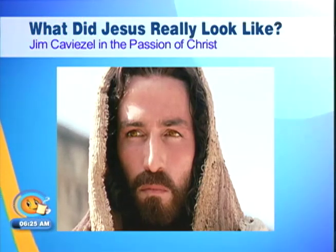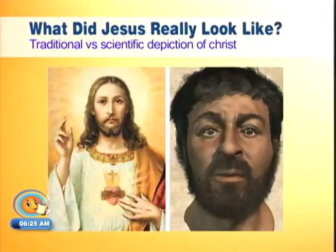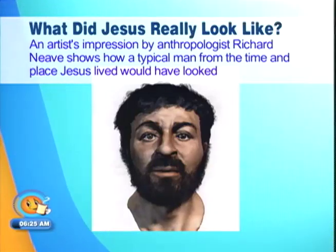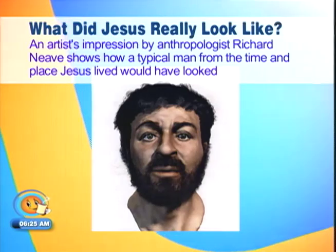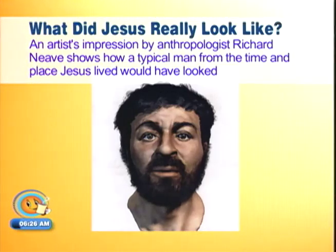All right, so according to Taylor's research, rather than towering over others in Judea, Jesus would have been about 5 feet 5 inches. So she's saying that's what he would look like on the right, based on olive skin and short hair. This impression by anthropologist Richard Neave shows how a typical man from the time and place Jesus lived would have looked. Taylor says Jesus would have been about 5 feet 5 inches, the average height seen in skeletal remains from males there at that time. People in Judea and Egypt tended to have brown eyes, black hair, and olive brown skin.